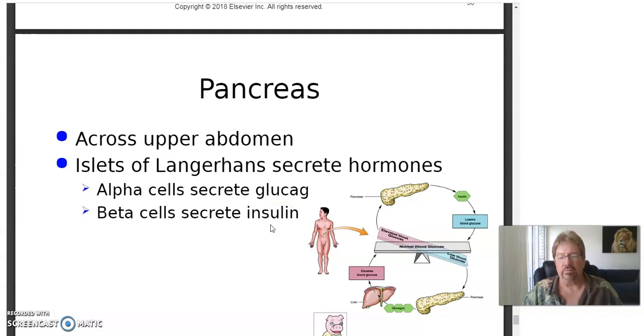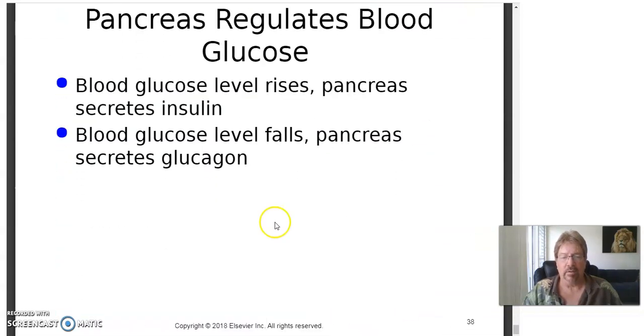All right, so really important. Pancreas regulates blood glucose. Blood glucose levels rise, pancreas secretes insulin. Blood glucose levels fall, pancreas secretes glucagon. Now, recall that glucose is stored in a polysaccharide form called glycogen. It's stored in the liver and in the skeletal muscles. Glucagon is what causes glycogen to be formed. No, it breaks down glycogen. I'm sorry, to release the glucose, as you were.